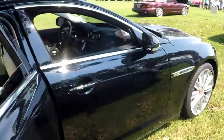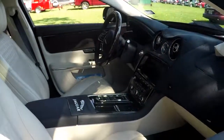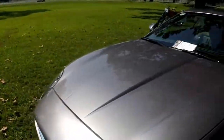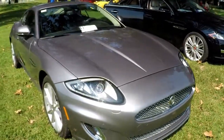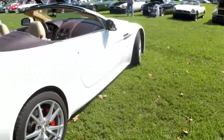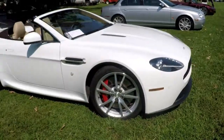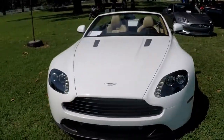I wonder if they'd let me drive that and do a full-on review for their car. Isn't that pretty? It smells new still. Got another older Jag here. And here's our Aston Martin V8 Vantage. Ain't that something? Ain't that a pretty car?